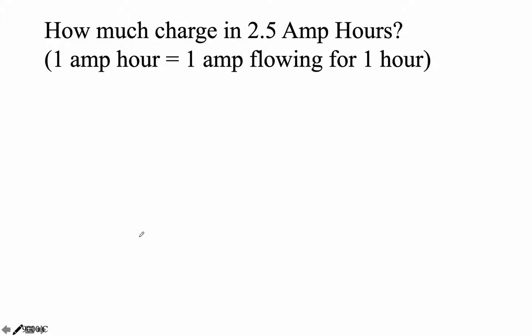Alrighty. How much charge in 2.5 amp hours? So when you look at rechargeable batteries, like those AA batteries, they will talk about milliamp hours, right? And obviously an amp hour is just 1,000 times that, right?